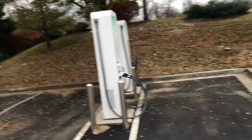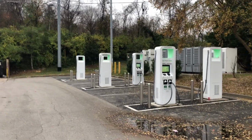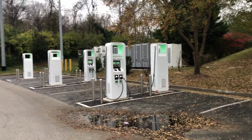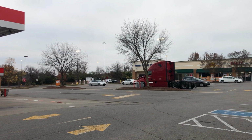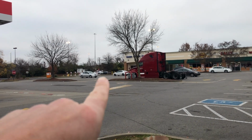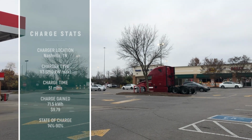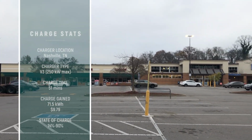Well, I walked to the other end of the shopping mall and there is Electrify America over here. So that's cool. Quite a bit of them. So I'm sitting out here in front of the shopping center. You can see the car over there. That's where the Superchargers are. And then this is the shopping mall.